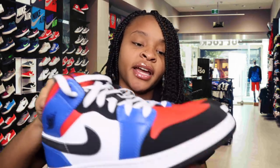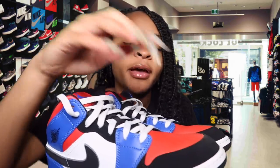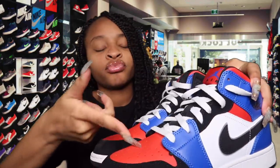So this is what they look like, and they're just a regular Air Jordan 1, and it's like a Spider-Man shoe to me. When I look at this shoe, I see Spider-Man, because it has this red and this very vibrant blue, and it has white and black also. So going around the whole shoe, it's pretty much just red, black, white, and blue.